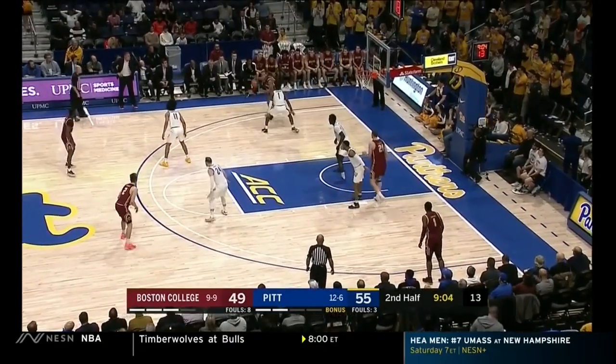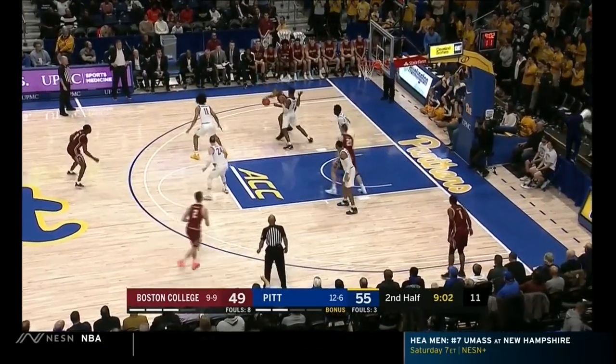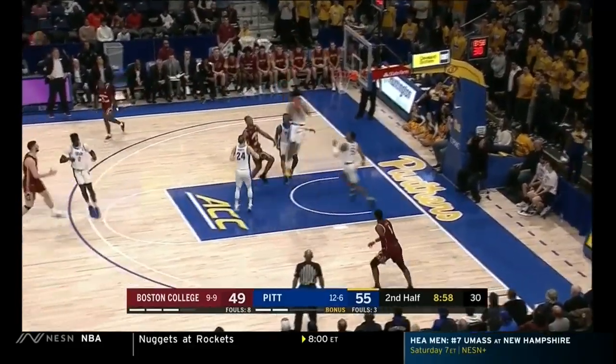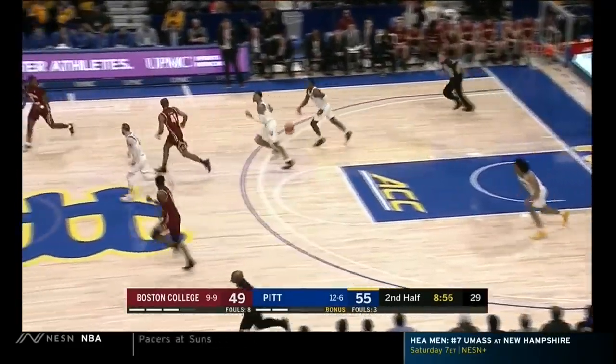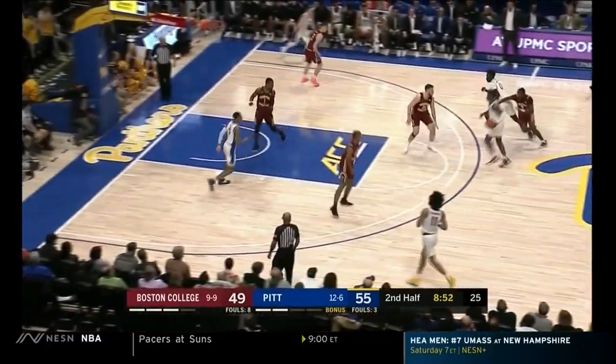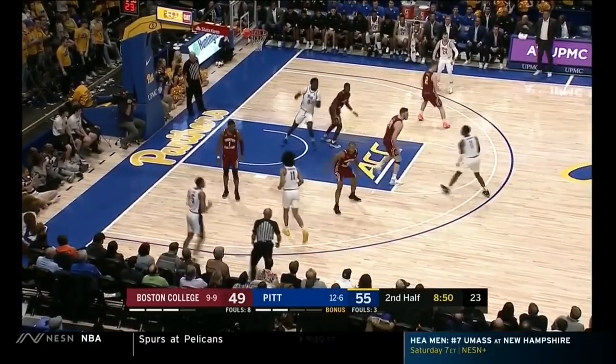Heath giving it up to Stephon Mitchell. That's a switch that now enables him to work on the smaller player. Gives it up to Popovich. Popovich actually got in the way that time. He needed to stay out of there and let Mitchell go one-on-one against Johnson. Champagny got the rebound.